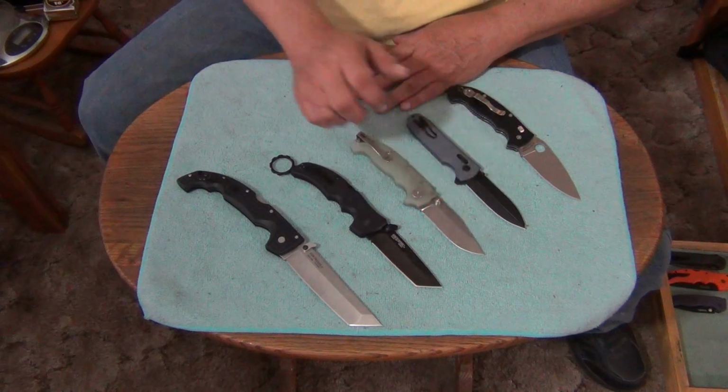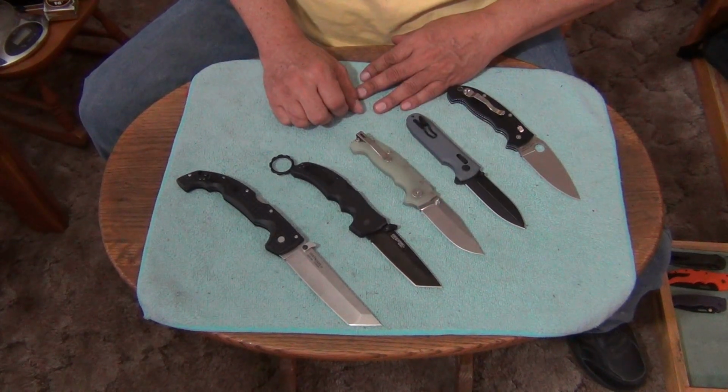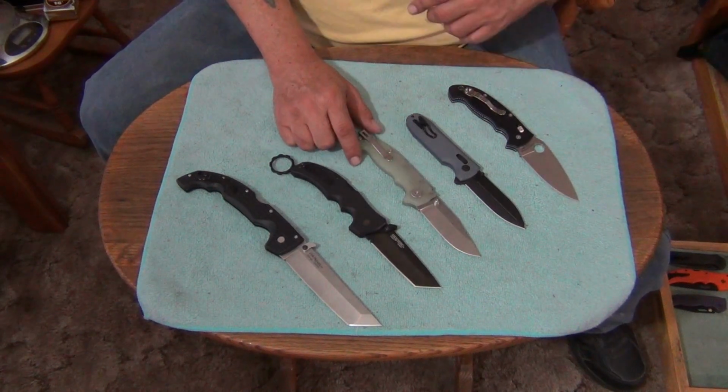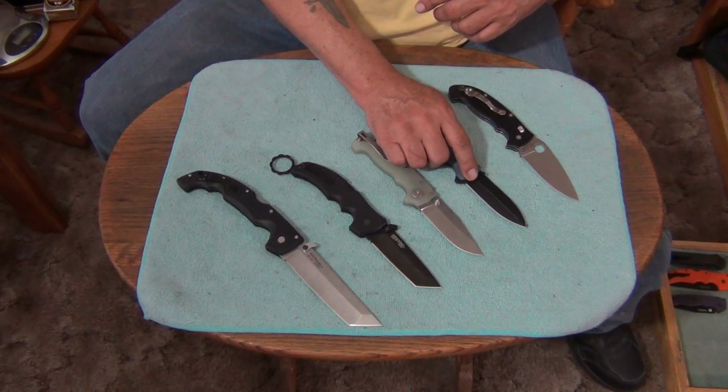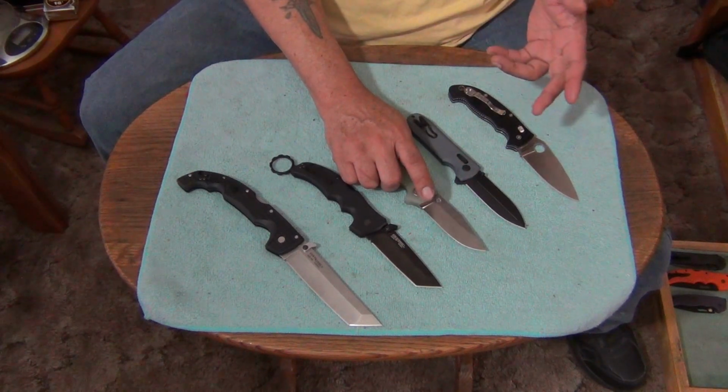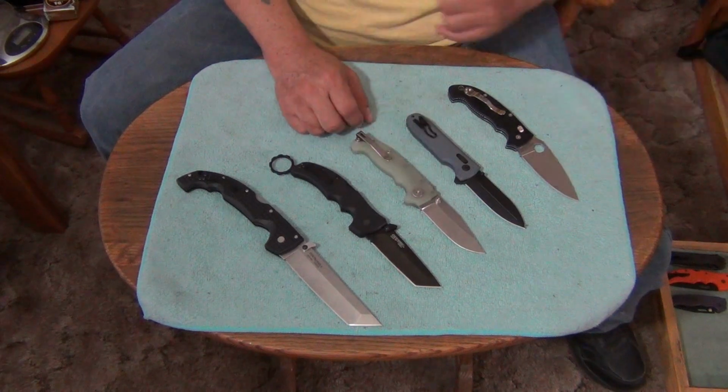All of them have under 4 inch long blades. Most blades, like this one's almost 4 inches. This one's almost 4 inches. This one's like a 3.66 or something like that. And this one's like a 3.66 or 3.7 or something like that.